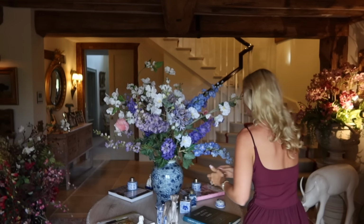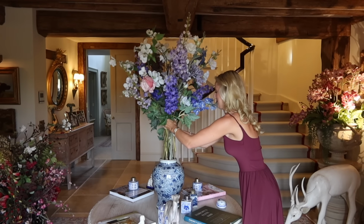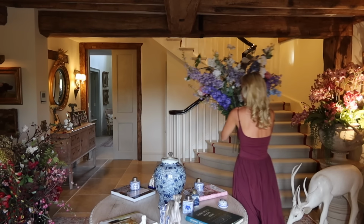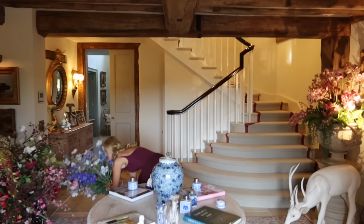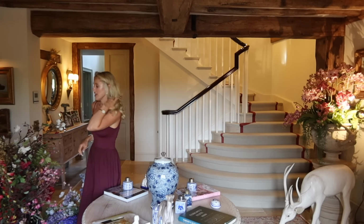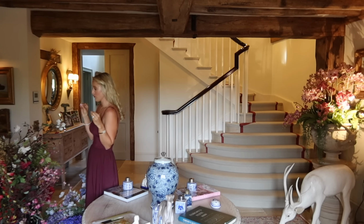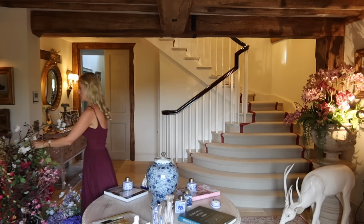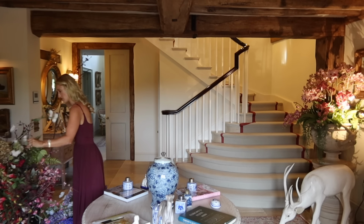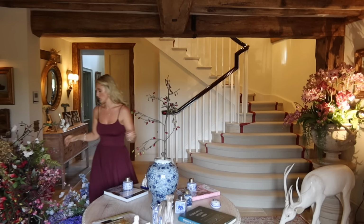Right, let's get rid of this, and it really is as simple as that. So I'm going to just pop that delicately down there, and then it's always a tricky one. I don't know whether to get everything out of the bucket or whether to pick piece by piece. I think it might actually be better getting everything out. I'm definitely going to be using these gorgeous rose hips.